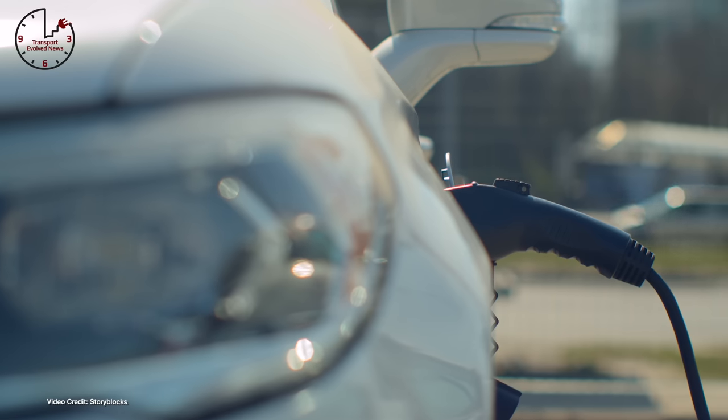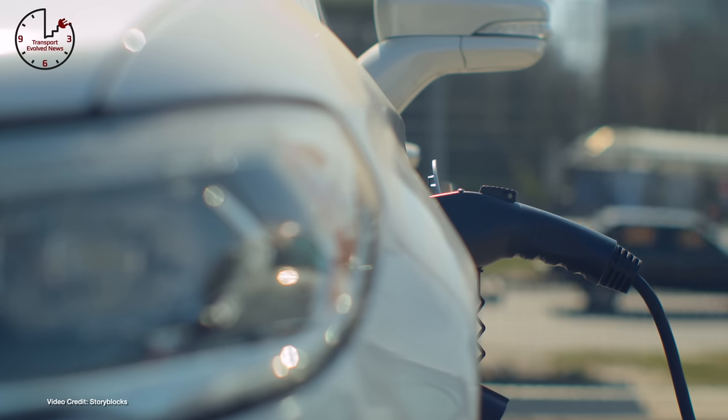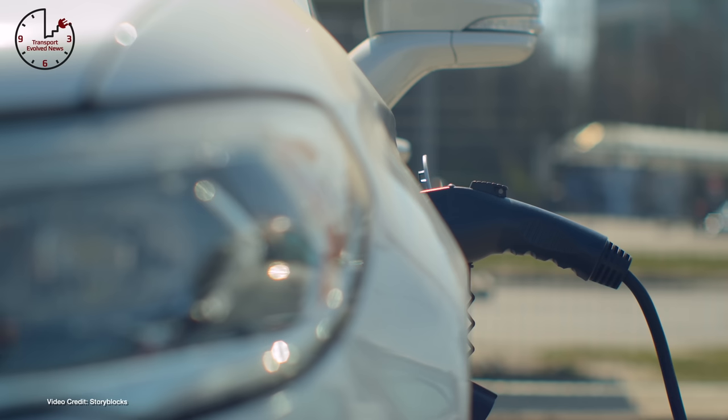It's a well-known fact that electric vehicle charging infrastructure around the world has a bit of a reliability issue, with some charging networks more notorious than others. Now EV owners have a new thing to worry about, the cybersecurity of charging stations they're using.